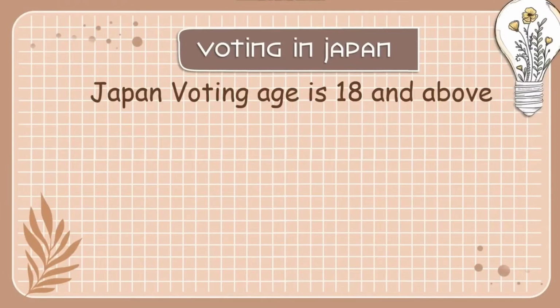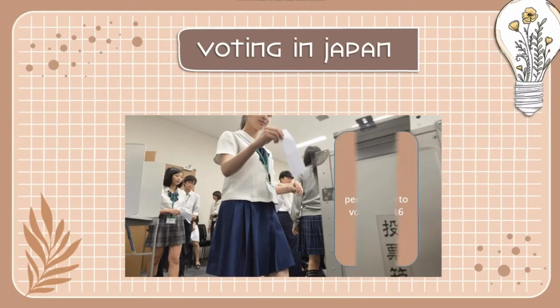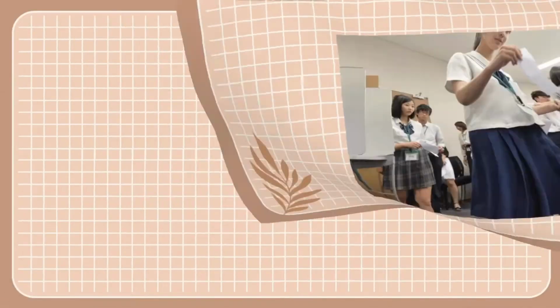To compare voter and election in Japan and in the UK, we see that only Japanese citizens used to be able to vote at the age of 20. But in 2016, a decision was made by politicians to lower the voting age from 20 to 18, resulting in 2.4 million more young people able to vote in the general election that year.